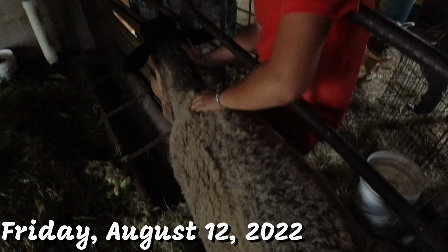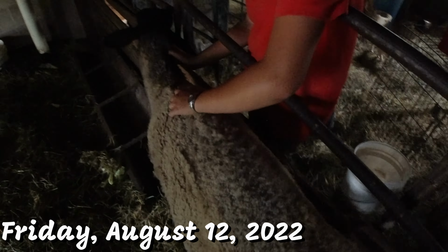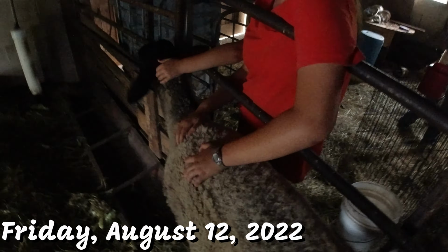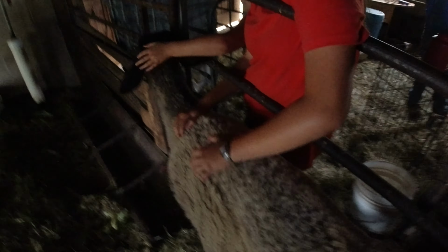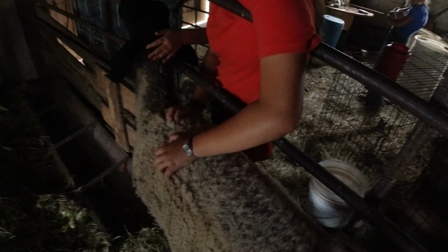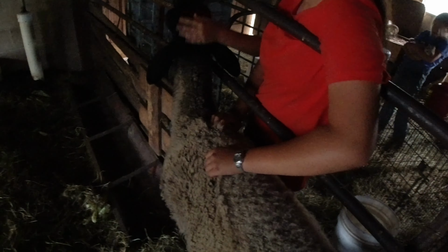Can you tell that our sheep are spoiled? Good girl, Rosie. She'll just stand here all morning like this. She comes and she stands waiting for me to get her morning scratches. After everybody else has gone outside, she remains.